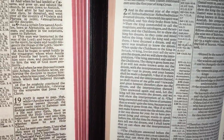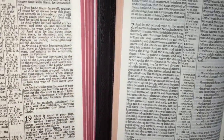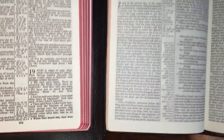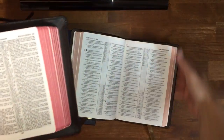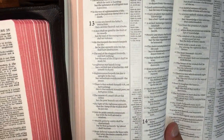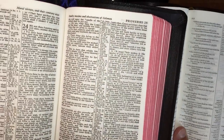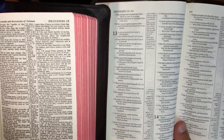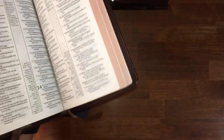So I just let these fall open to two different places just to give you a different perspective. Proverbs would be a good example. See, Proverbs in the Pitt Minion is going to look much different than the Proverbs in the Ruby, but both are good small Bibles.